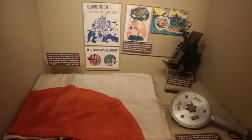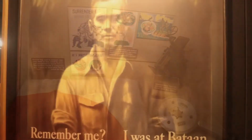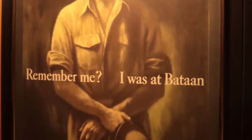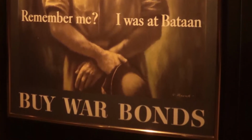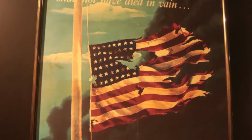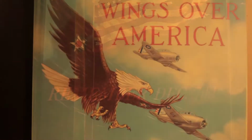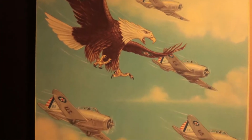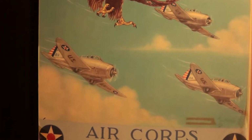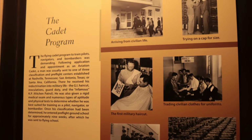Okay, so we went to the World War II area first, and we enjoyed looking at information about the civilian plane training for the pilots, and then about the Doolittle raids, and about the cryptography. So we thought all that information was interesting.